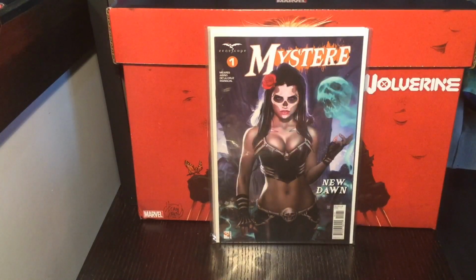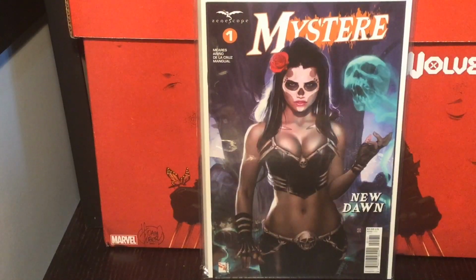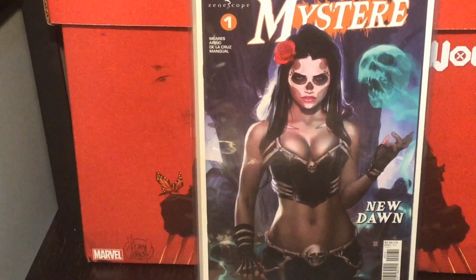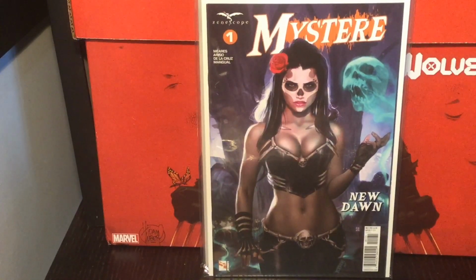Okay, so we're getting to the final few books in this haul. This is Mystery #1. Okay, so what's cool about this book is it's an artist that isn't very well known right now, but the artwork on this is just amazing. I really like this artwork. I've always liked this artist, and I was happy to be able to find this copy finally of this book.